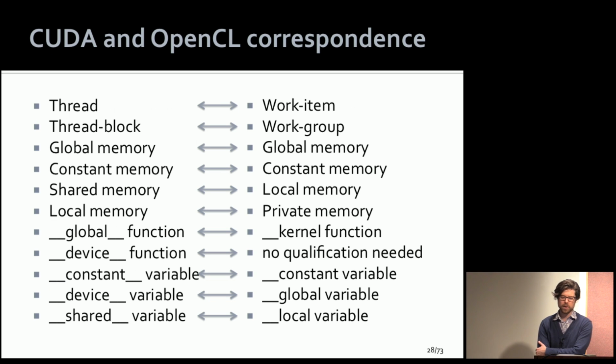Now, there's some other differences as well. CUDA supports C++ features. Particularly, it supports C++ templates, which are a really important tool for writing parallel code because they allow you to separate the skeleton of the algorithm that you're solving from the actual implementation. So you can instantiate your skeleton with a different C++ type using C++ templates and get a very different kernel out of it. That allows for code reuse. OpenCL doesn't support any C++ features.